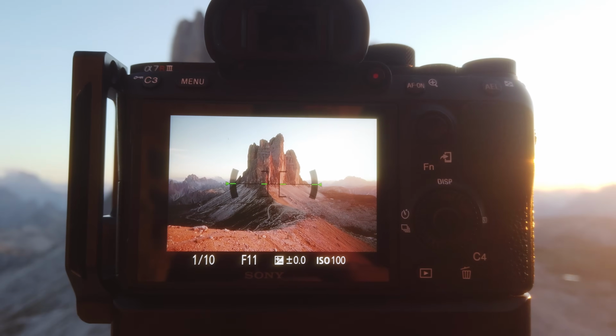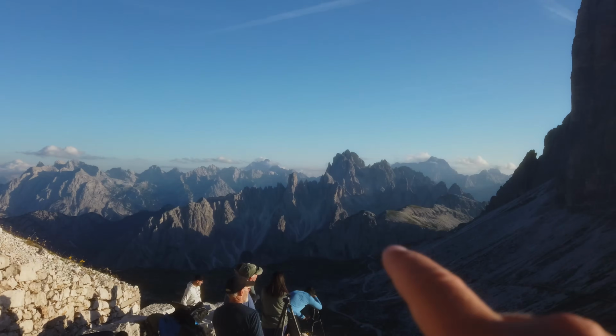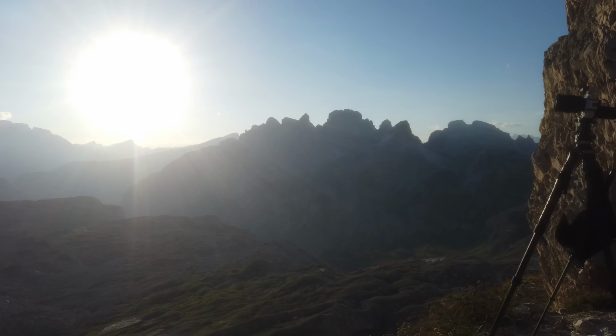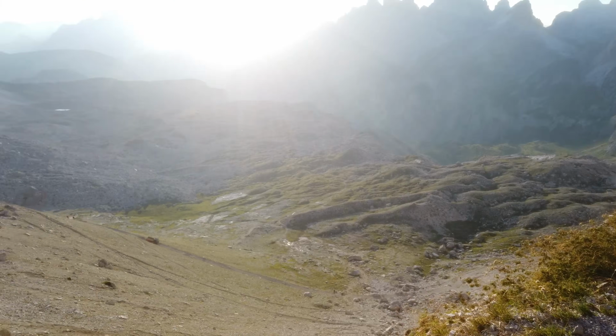We are like 2,500-ish, maybe a little bit more meters above sea level, so we can definitely also feel the lack of oxygen up here. But whoa, it's beautiful. And also the peaks over here look gorgeous, and this entire area over here is also absolutely beautiful.